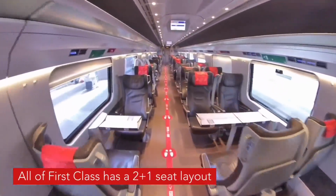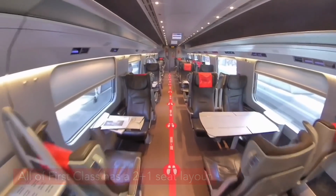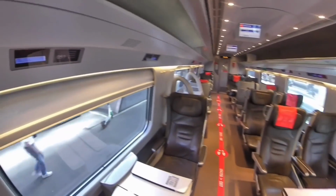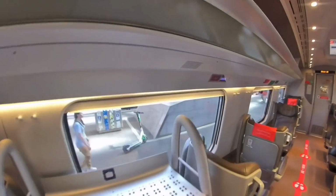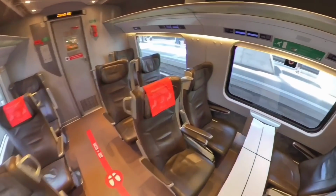Now this is first class. Just going to find myself a nice seat. I don't think most of them are reserved. If you look here, they say free, fly, libre, libero. That means there's no one reserved in them and I can just sit wherever I like. Where to choose? Where would you choose?